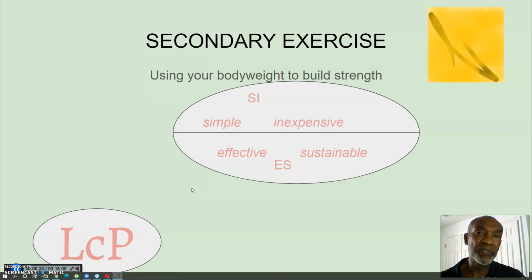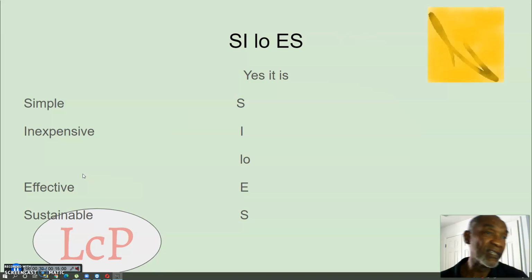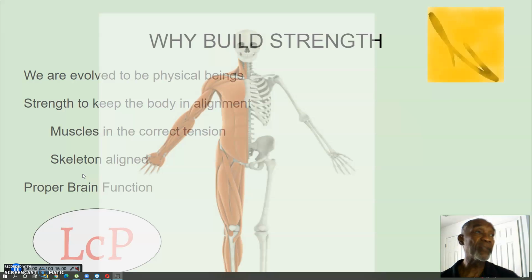in our core muscle groups so that our body can remain in alignment, our skeleton stays in place, and it gives us the benefits of health that does. Like everything we do here, it's simple, inexpensive, effective, and sustainable. Why build strength?